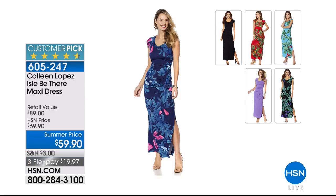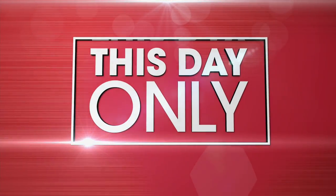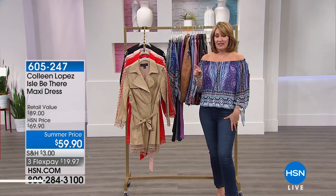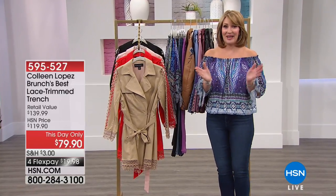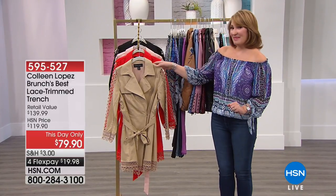For $59.90, we're offering it with three flexible payments, and we have it in beautiful prints, including, I think the one you're looking at in the front there, I think we're calling that the navy. And then we have red, teal, black, and then we have two solids in black or purple. So that's a huge customer pick. Almost every single review but one is a perfect five-star on that dress. It's a fantastic dress. I can't wait to tell you more about that. It's going to be coming up.